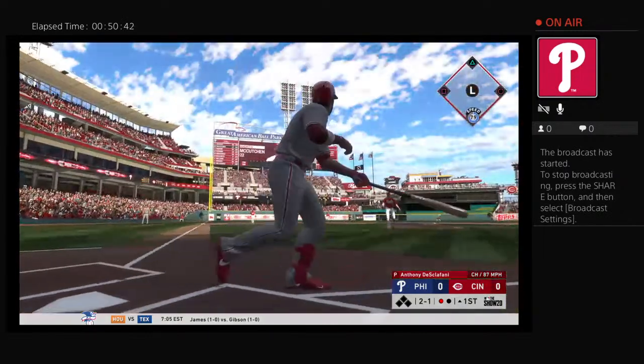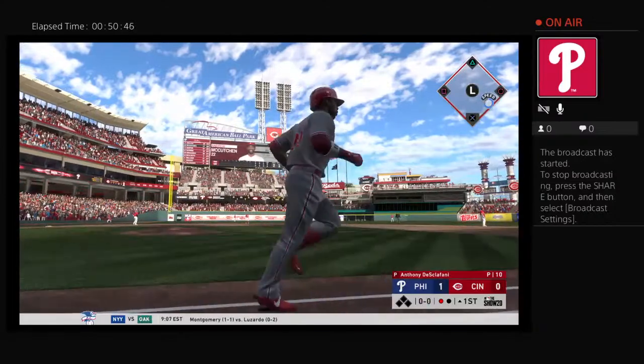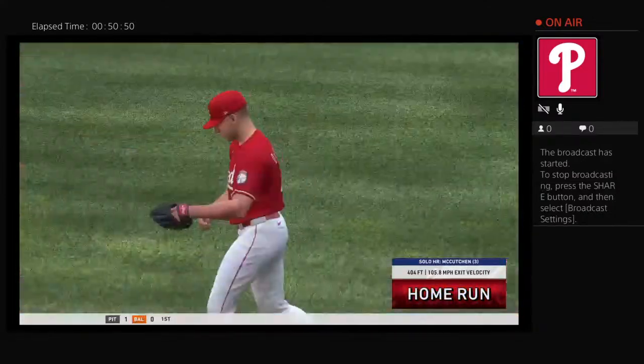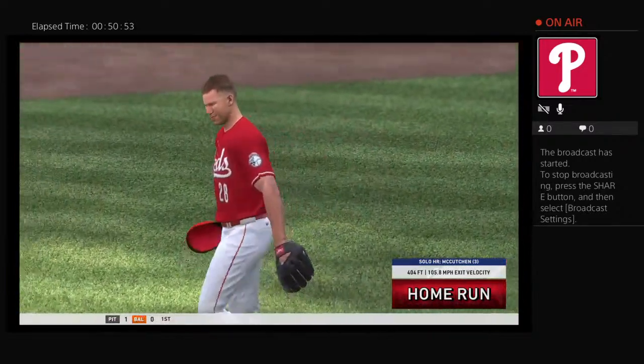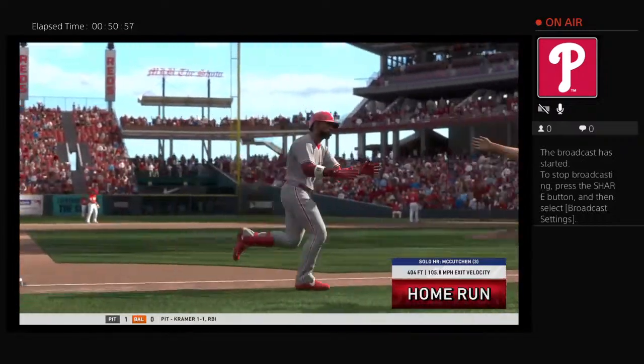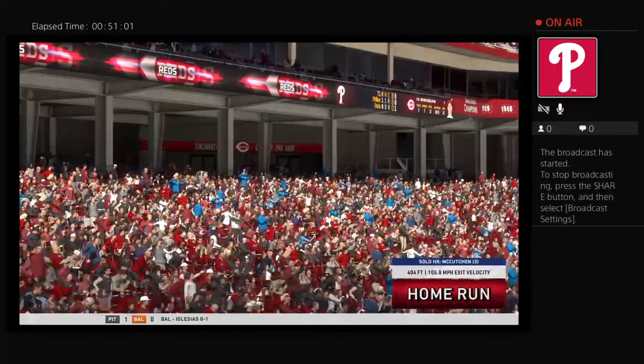Now Mccutchen belts one, carrying well to left field. And that one is gone. It's a solo shot off the bat of Andrew Mccutchen. Home run number 3 here in the early going, and the Phillies grab a 1-0 lead.